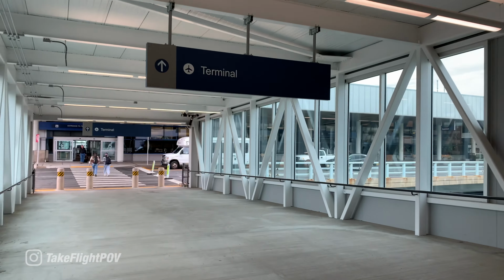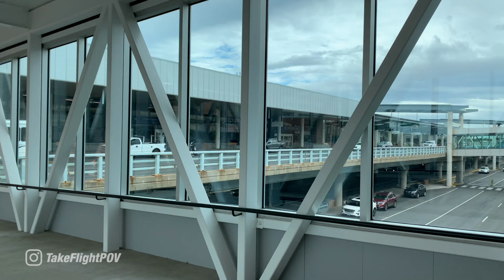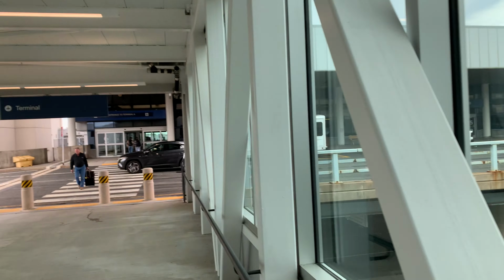I'm just going to go to this one because I don't know exactly what part of the airport. Oh, there, I see American right there. So this is kind of the view of the airport there.